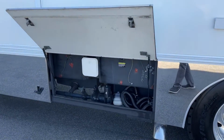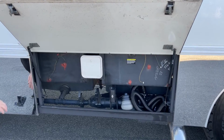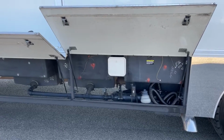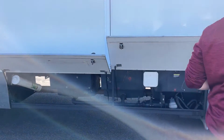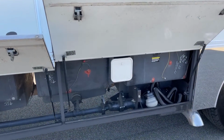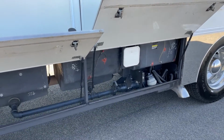And then down below, we've got our gray and black holding tanks. So this is kind of where Renegade got its start in doing holding tanks like this. So you can see them all the way across these two bays. Now, previous owner did add a macerator pump to this holding tank setup. So you actually have a pump that'll pump out your gray and black tanks rather than having to rely on the gravity.